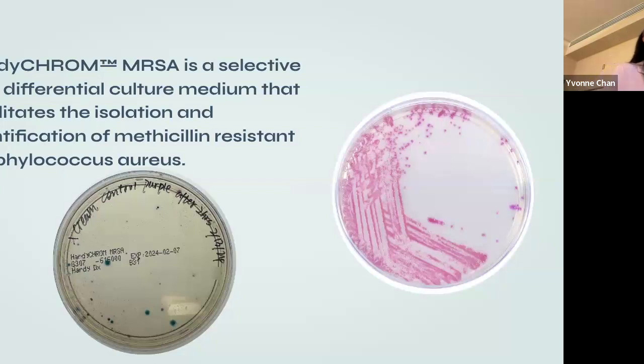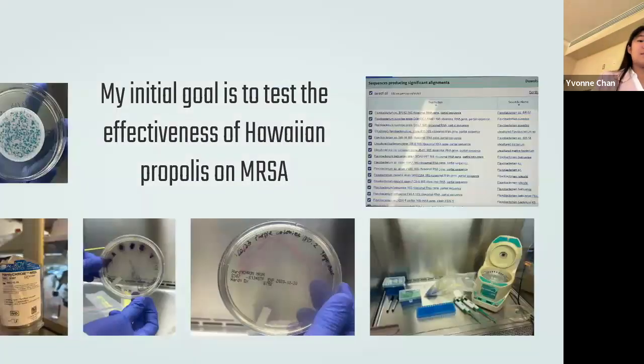As you can see on the plate in the middle, maybe the color is kind of hard to see from here, but it'll be really easy to distinguish between the blue and purple color. So the first part of my project, my initial goal was to test the effectiveness of Hawaiian propolis on MRSA, and that's why I was using the Hardy CHROM MRSA plate.